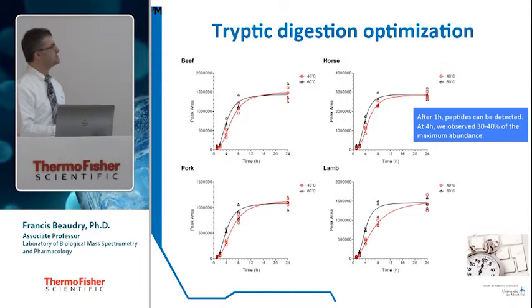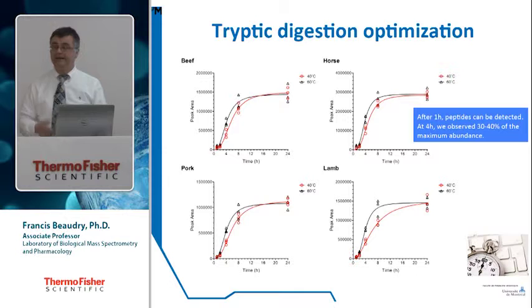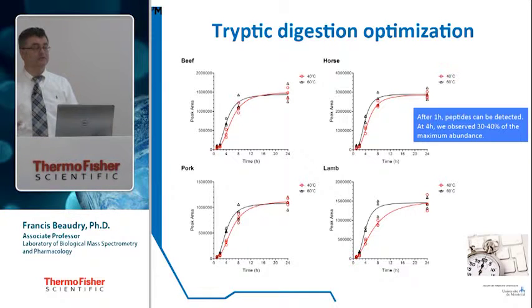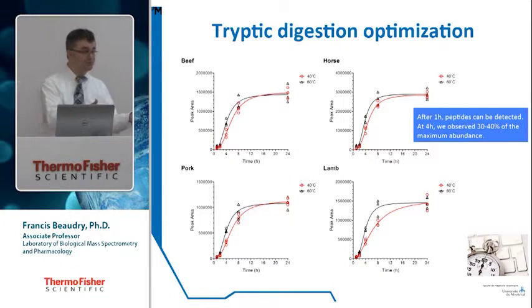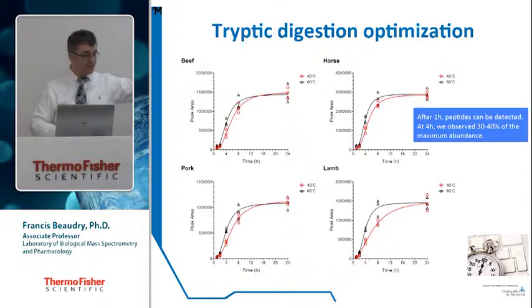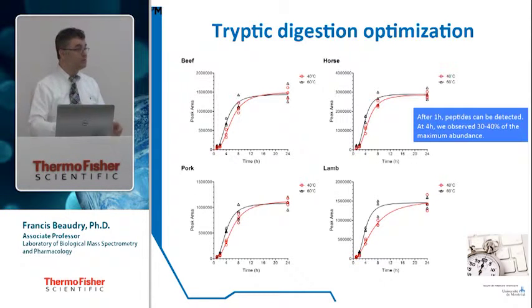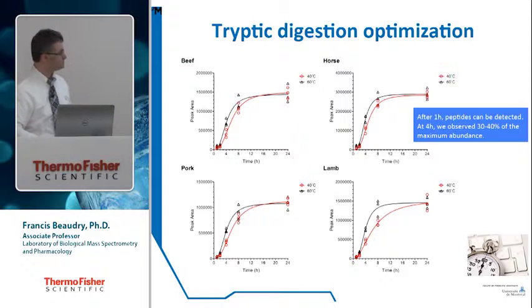We tested, well, this is the data, but we have other data as well. We tested after 2 hours or 4 hours, and you can detect the peptide. So if you need a rapid answer, you can take out a sample and analyze it, take an analytical aliquot, and leave the rest of the sample in the incubator. So the following day you can re-inject, you're going to have more sensitivity, and you will be able to confirm what you have seen in the first analysis. So this was very interesting.